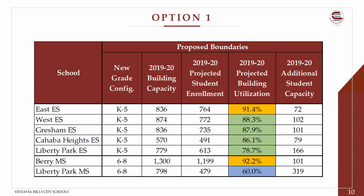Again, we're leaving some growth area in those middle schools for capacity. These aren't going to change throughout the options, so I'm only going to mention them on this slide as far as the middle school capacity goes.